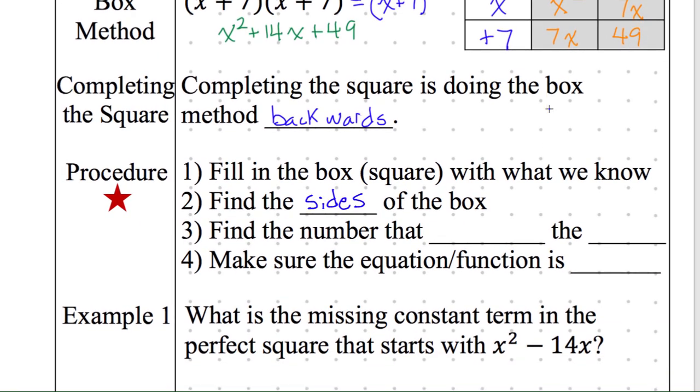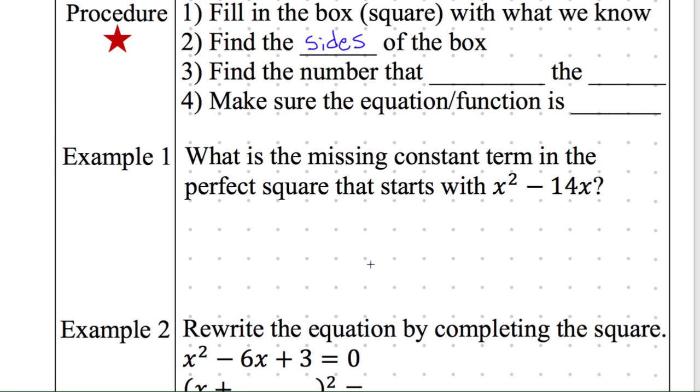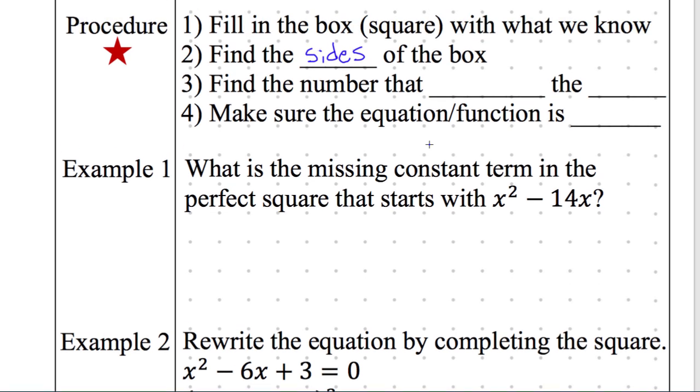All right, and I'm going to come back to step 3 and step 4, but for now let's do step 1 and step 2 on example number 1. Let's just play with step 1 and step 2. So I'm trying to find the missing constant in the term, and I'm having this perfect square that starts with x squared minus 14x, and then it's going to be something right here, like plus 5, plus 9, minus 13. Something is going to go here. I need to figure out what that number is to complete the square. We'll see here. So fill in the square with what we know.